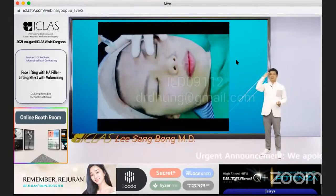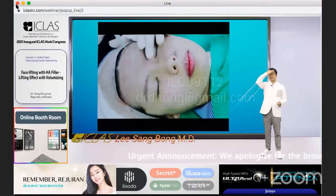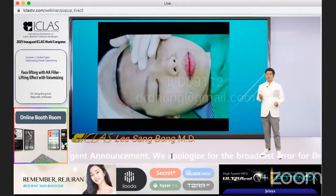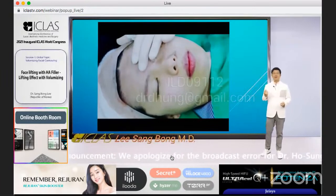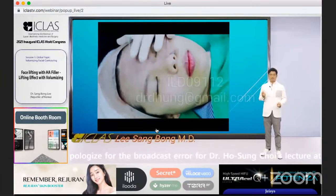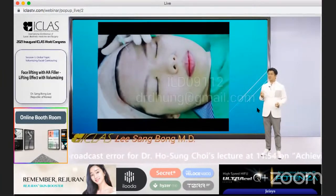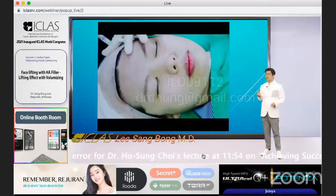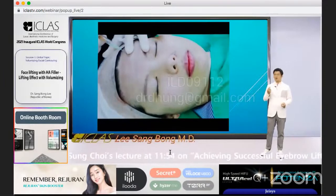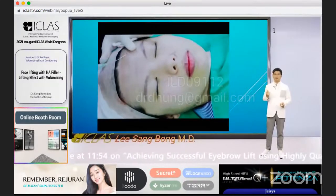Forehead volumizing, the skin above the eyes is pulled. It looks like a lifting effect. A small amount evenly all over the forehead.